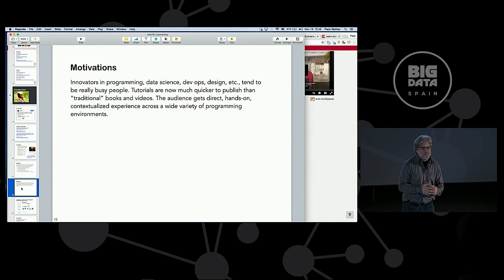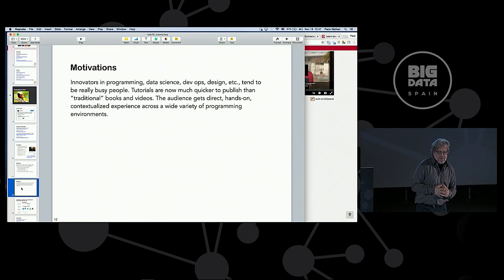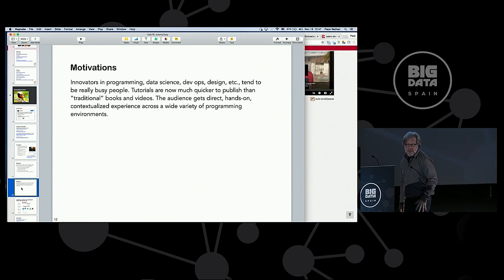So to look at this delta between spending 6 months to create a book, or maybe just a matter of a couple days to create a notebook, it's a huge difference. Because we do find that people's time is very valuable, and these experts are very hard to get. So how could we make this something that's easier for them to produce? How can we make something that's easier to get out to the market, to publish much more quickly? And also, what is something that's much more direct and hands-on for the audience to be able to really leverage? These are the kind of motivations that we had when we were creating this.